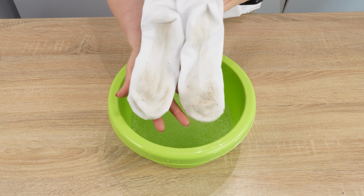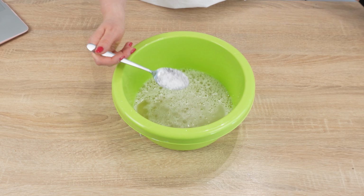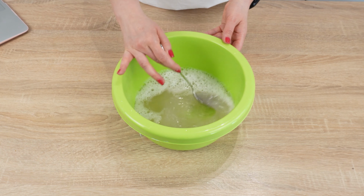Add another tablespoon of regular table salt. Our grandmothers already knew about the washing properties of salt. Mix everything thoroughly until the ingredients dissolve. The laundry mixture is ready. Now just soak the socks in it. Leave them in this water for a few hours. If the socks are heavily soiled, you can increase the amounts of each ingredient. After a few hours in the water, your socks will be clean. The dirt will disappear. This mixture always works and handles the most soiled socks.